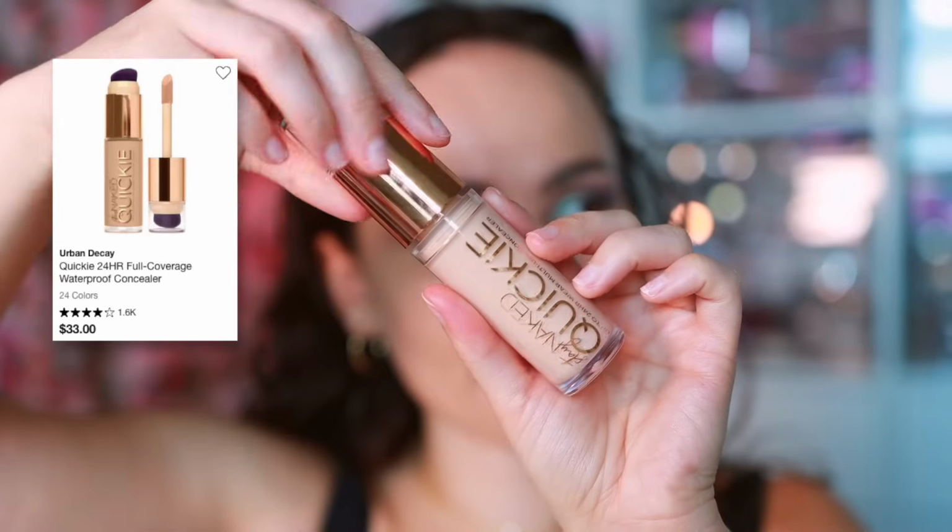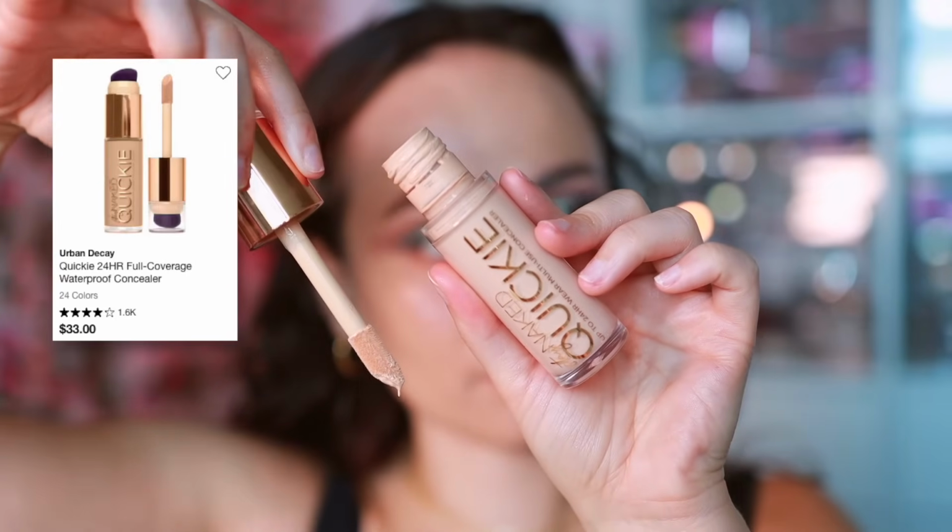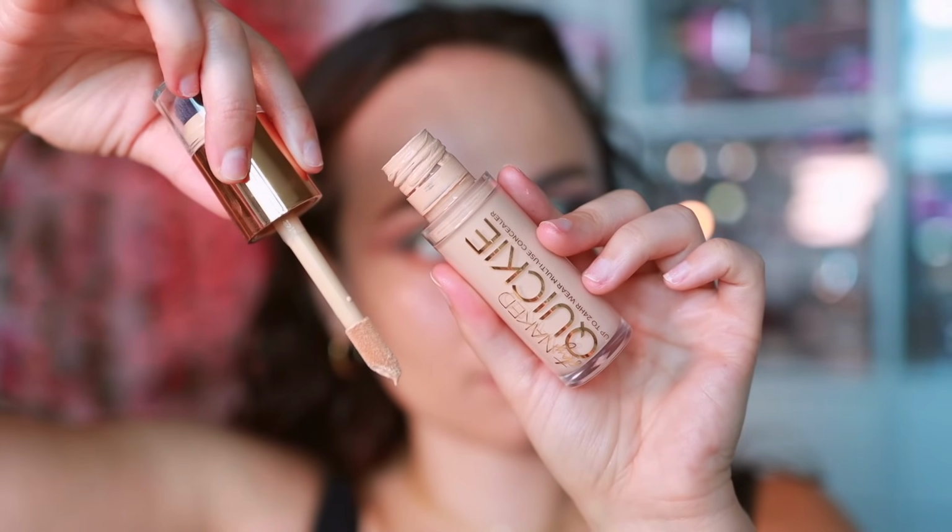Now for concealer, I'm going with the Urban Decay Naked Cookie concealer. This is great if you have oily skin. I use this for coverage and longevity, but it still isn't drying or anything. It truly is one of my favorite concealers to have launched over the last couple of years.